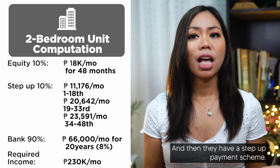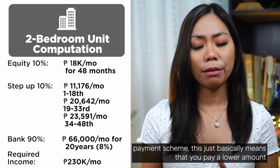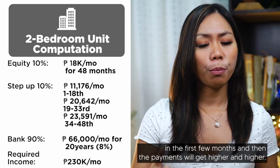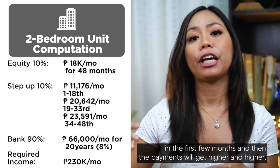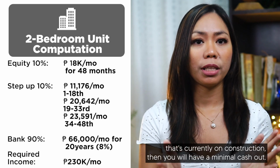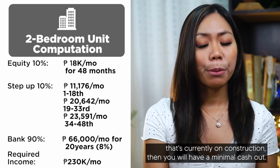And then they have a step-up payment scheme. For those who are not familiar with the step-up payment scheme, this basically means that you pay a lower amount in the first few months and then the payments get higher and higher. The purpose of this is that since you are still paying for something that's currently under construction, you will have a minimal cash out.